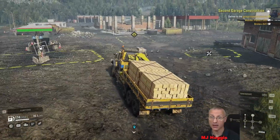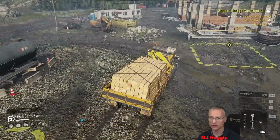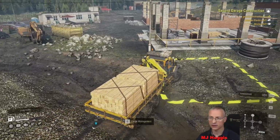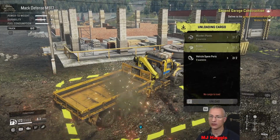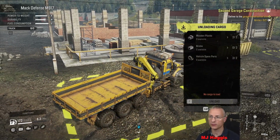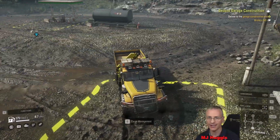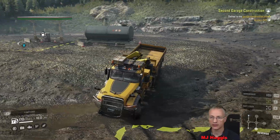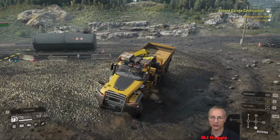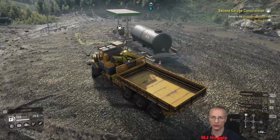I haven't taken any damage though, which is nice. Down to the last one, bricks. Not sure yet whether I'm going to use this guy for the bricks or bring out something else. I'm just going to nip up and get some fuel.